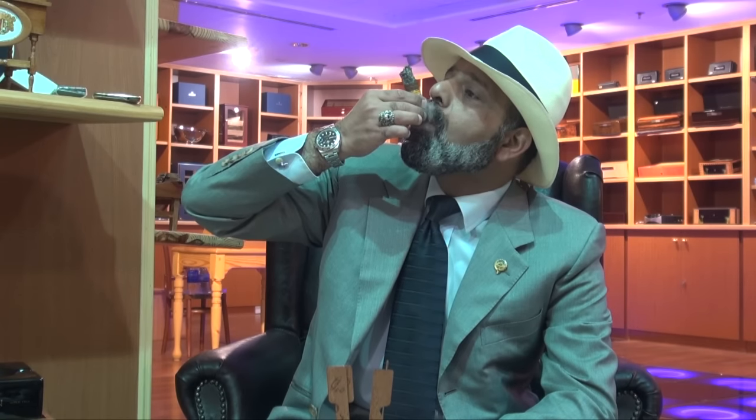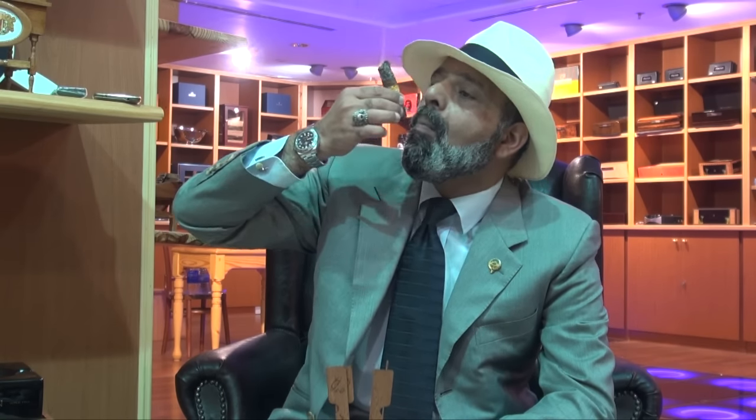Hi, back again with Cohiba 1966 Majestuosos. This is the ash for the second third, and you can see the burn is razor sharp, there's no problem. And a dark gray ash, and the draw is so amazing. With a beautiful bouquet of flavors, we'll put the ash down and we'll see what the finale gives us. Actually, until now, it's a great cigar to smoke.